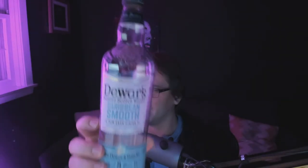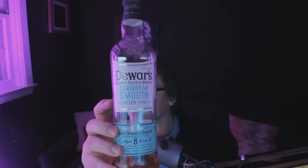Oh, before I forget, this bottle was a hell of a lot fuller when I started this whole project, like two and a half days ago. It is Dewars. I'm not entirely sure how it's pronounced. It's a blended Scotch Caribbean cask. It's terrible. I hate it. I would not recommend this to anyone, even if you're a really big fan of rum. I mean, it was only like $20, so. What are you going to do?